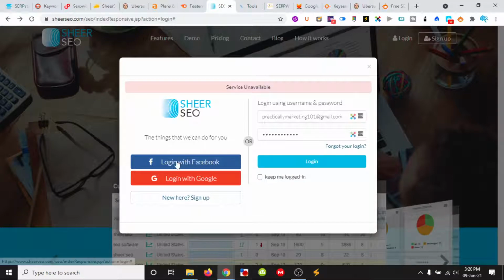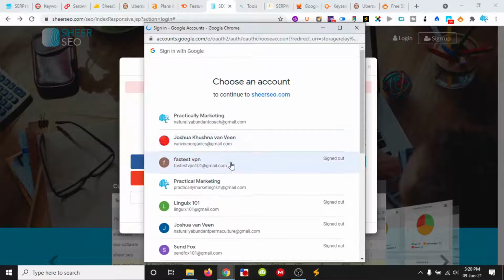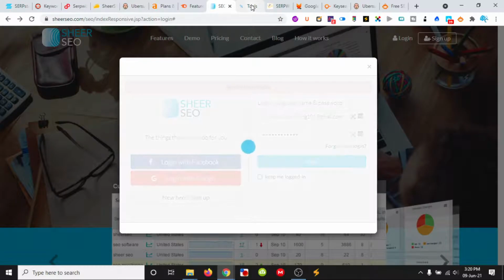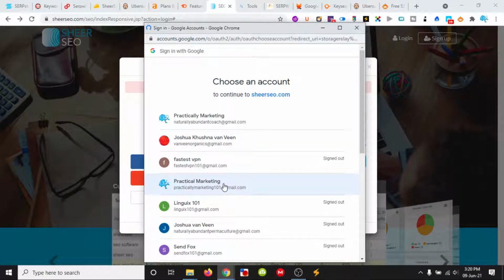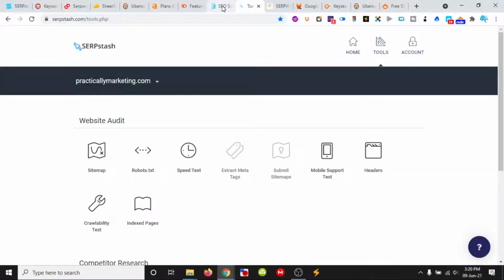So let's go in and check out the back end of them. Let me just sign in to them. See, nope, doesn't want to sign me in. So we might have to try that one again. SERPstash. We log in, it takes you to the home, but we want to be on tools. So let's have a look at the tools.